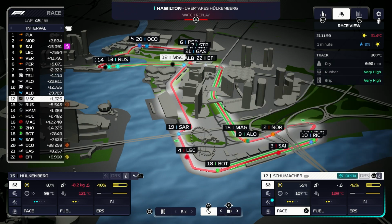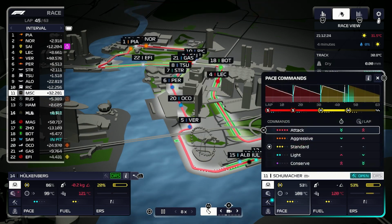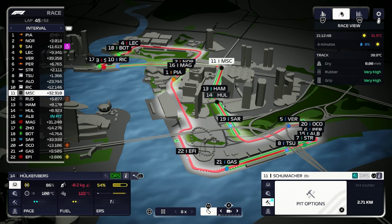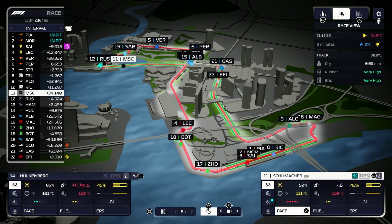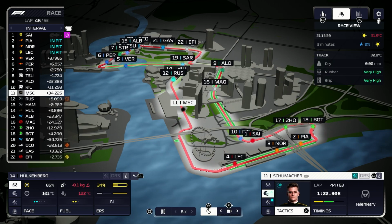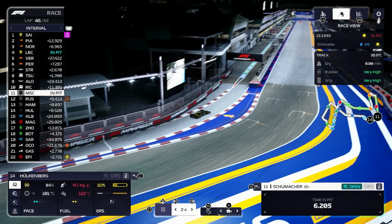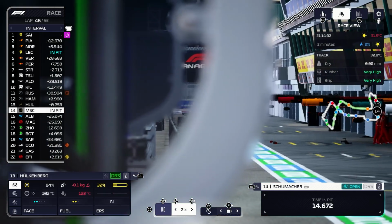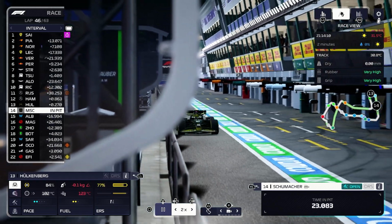Schumacher coming in the next couple of laps. Albon's in the pits. Right now is the chance for Schumacher to push. He's going to push hard on this in lap. Personal bests, and here he comes into the pit lane. This is a very important pit stop for Mick Schumacher. He drops down to 14th as it stands. Can he come out in front of Albon?